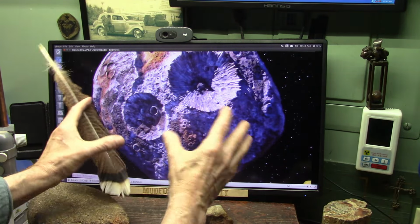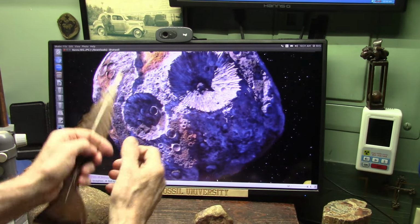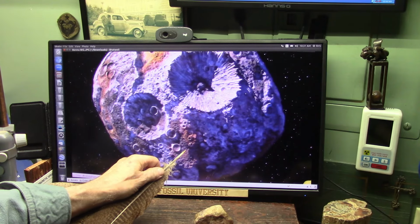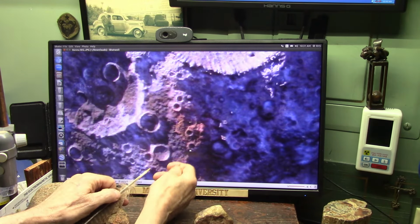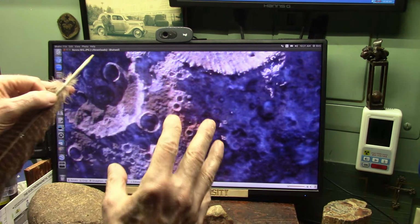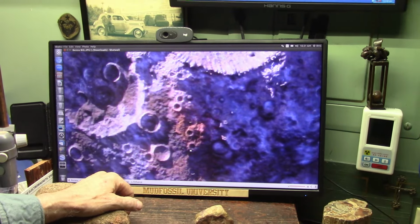Now, this is obviously eroded down to where the blood vessels have cooked and popped out. These are popped out. That is not an impact. These are popped out. And that's because they get cooked from the sun and they pop right out of their little vessels.